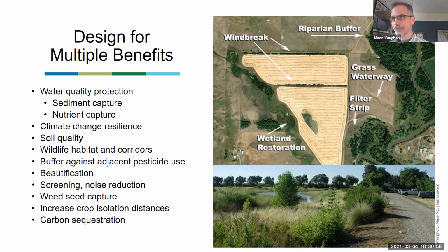And I'm a big fan of stacking traits. I want to stack as many benefits as we can, because sure, sometimes this beneficial insect habitat pays in increased pollination or increased pest control. But it's going to pay even more in the long run if we're thinking about other natural resource concerns and other reasons and how we can tie these goals together. And I think in that way, we really come up with some win-win-win solutions.